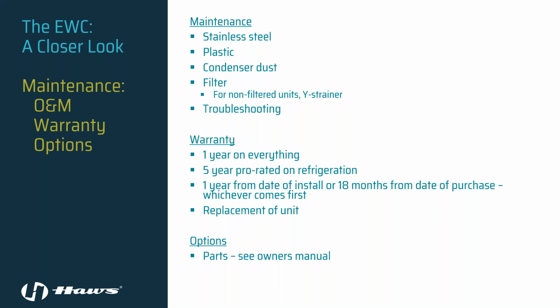From a warranty standpoint, it's a standard 1-year warranty on everything. If you're having trouble with a refrigeration component, that's a 5-year prorated warranty. And we, of course, have all your O&Ms, your warranty paperwork, and your parts manual. But don't worry, nothing's going to happen to these coolers. They're beautiful, they're great, right?